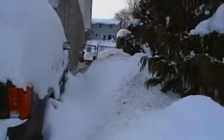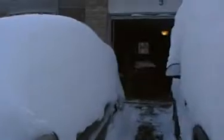Yes. Anyway, there's my backyard. I just cleared that a little bit there because it's nearly impossible to get over. Right.